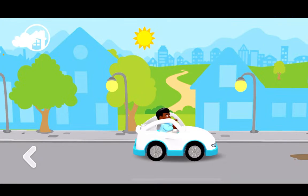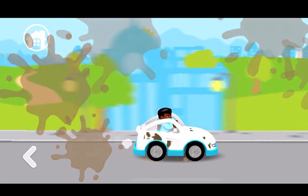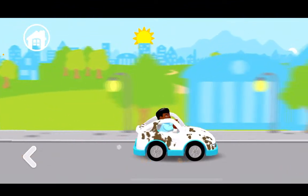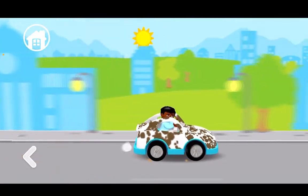Oh no! He has a clean car, but there are many puddles on the road. But we need to go. Yes, Martin. Okay. Oh no, the car is so dirty. Maybe we need to go to the car wash station? Yeah. Oh, it's so funny, Marty.